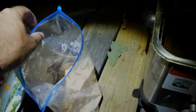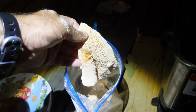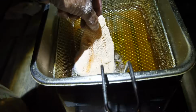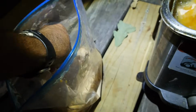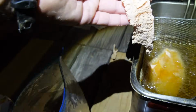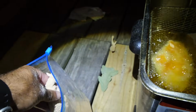All right, the sun done went down on me, but we got our fish out here. I got them seasoned up. What I did is I mixed up some beer batter and I put a lot of crawfish boil dry seasoning in there to make it spicy. I want some spicy fish tonight. And this is a little sliver of catfish fillet I cut up into small strips so we can get them evenly coated and they'll fry up evenly.